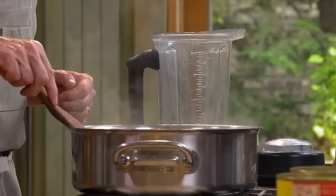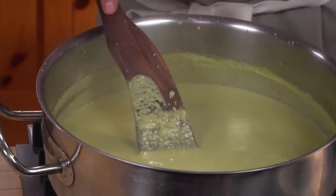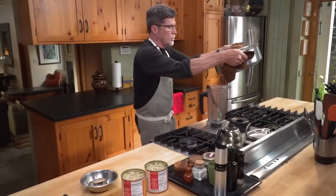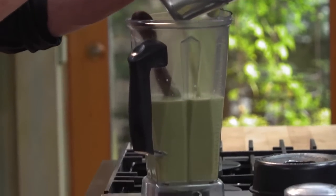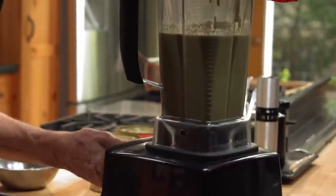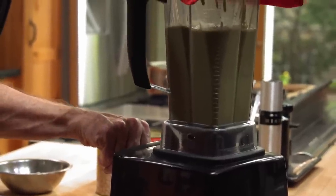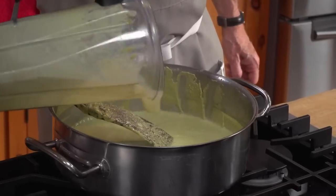No matter how well you've blended your mixture, the little bits of pumpkin seed will expand a bit as they simmer. So to get it perfectly smooth, I like to blend the sauce a second time. Make sure to take the cap out of the top of your blender jar to allow steam to escape. When it's velvety smooth, pour it back in the pan and let it simmer for a few minutes more.